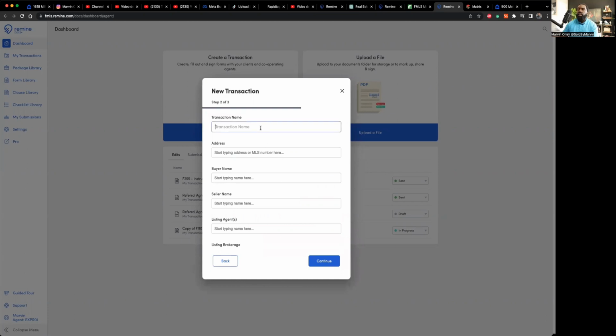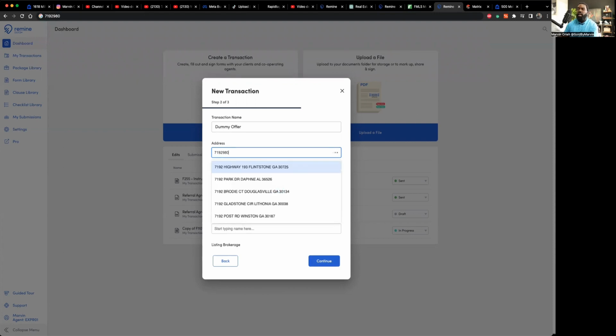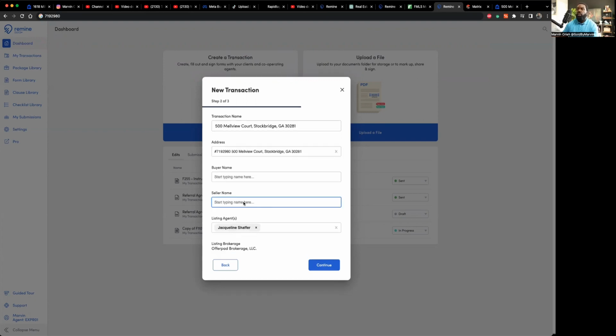And the transaction name, we'll just call this dummy offer. You're not a dummy, of course, but I'm just saying it for the offer. And then right here, it's asking for either the address or the MLS number. So we'll enter the MLS number, 7192980. Once I enter in that number, it'll automatically populate the address in question, which is 500 Melview Court. It's going to show the seller's information here. And then you click continue.